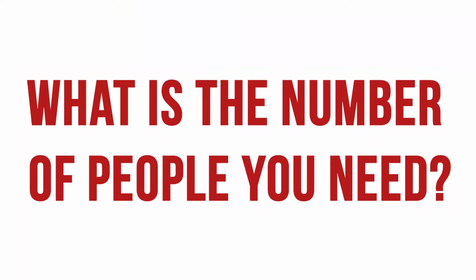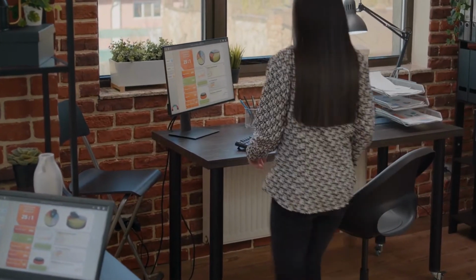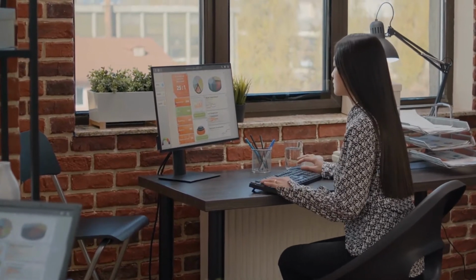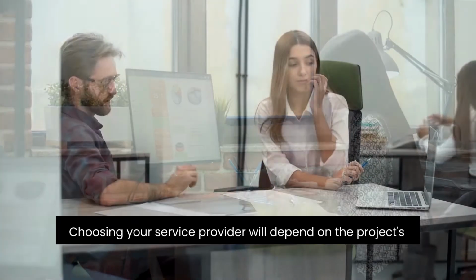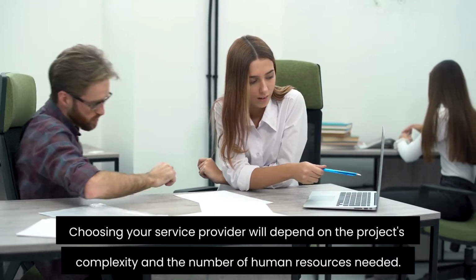Third, what is the number of people you need? Traditionally, a company reaches an essential growth phase when it has 100 full-time employees usually. Choosing your service provider will depend on the project's complexity and the number of human resources needed.